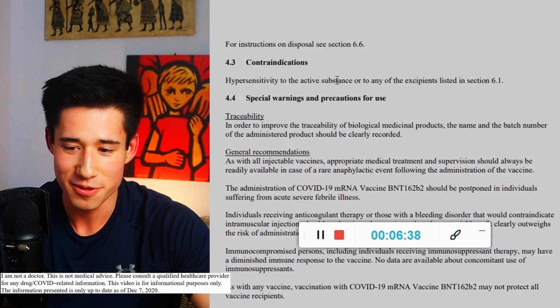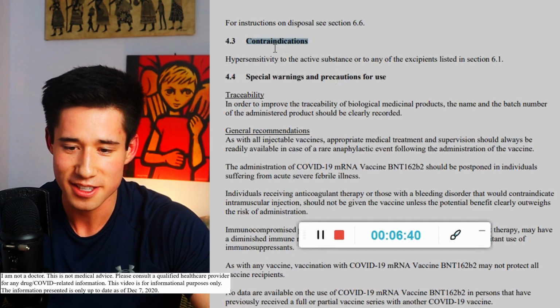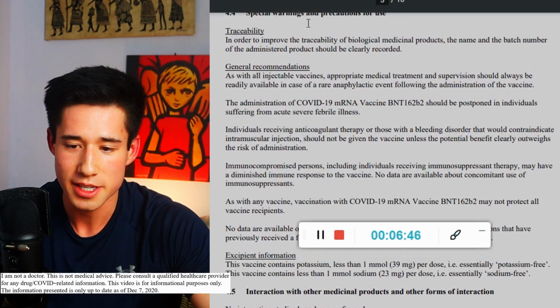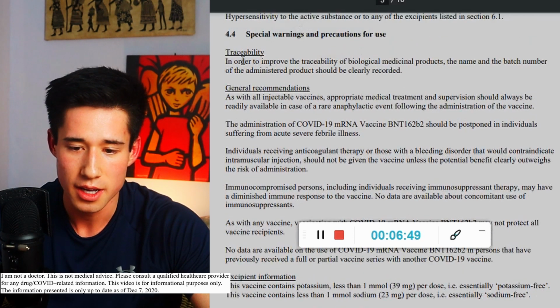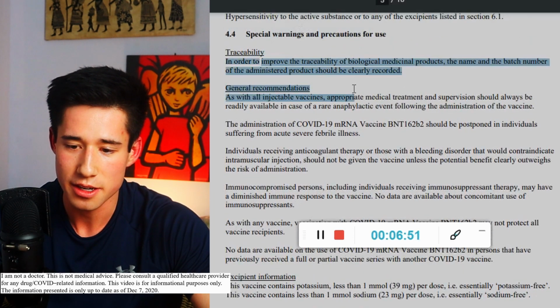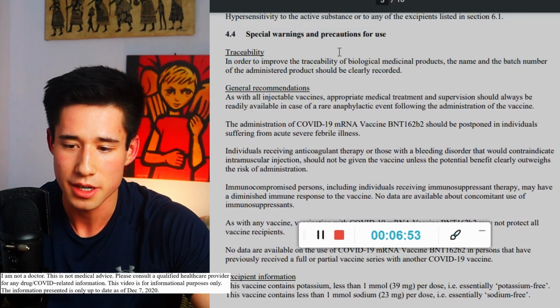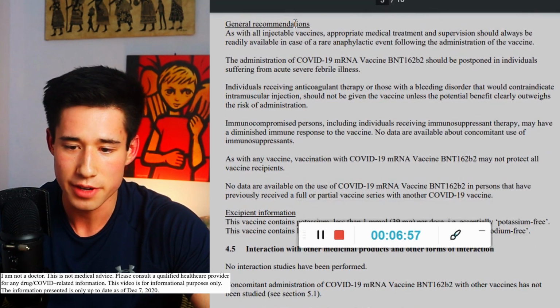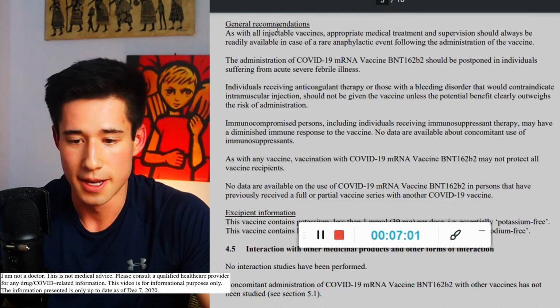So let's move on. Contraindications. Obviously, if you're allergic to anything inside the vaccine, that's going to be a contraindication. Special warnings and precautions for use. Traceability. So just like any other vaccine, record the batch name, batch number, DIN number, whatever. General recommendations. Let's look at these general recommendations.